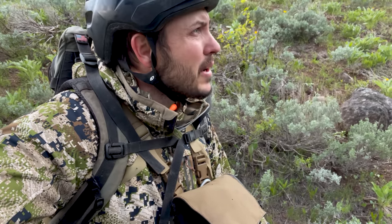1400 yards away, there's like five or six bears. They're all trying to breed a sow. So I still got a little bit of time, but holy crap, I've never seen anything like that. I'm gonna keep going, pick the biggest one and hopefully get a shot. We'll see. Still got a little bit of time to make it happen.